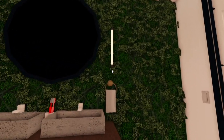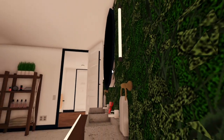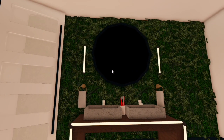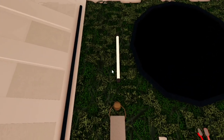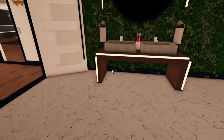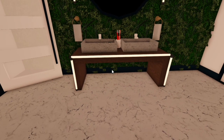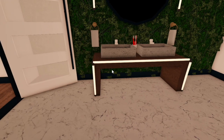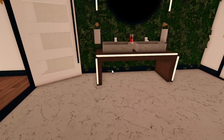So this is a custom moss wall I built, which I actually had to put a special block behind to make the mirror stick out. If not, the plant would stick to the mirror and it looked really weird. Then I placed some LED lights on the wall just to brighten it up. It looked quite good. And then I decided to go with a floating sink. I'm not too sure if this is actually possible in real life, but I quite liked how it looked, how it's open. I find that when you use open sinks, it makes the space feel a lot bigger.